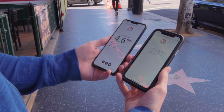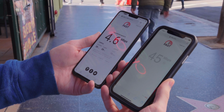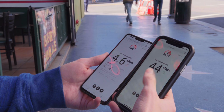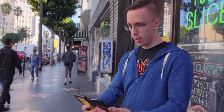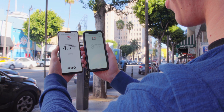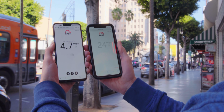Oh, wow. Are you serious? Are you trying to tell me that 5G is slower? What? To be clear, these phones are both on AT&T. There's no difference in any way, except that this one is like 10 times faster on the download. 29, 31, 35. Are these settings the same? We've got to try like another site or something.